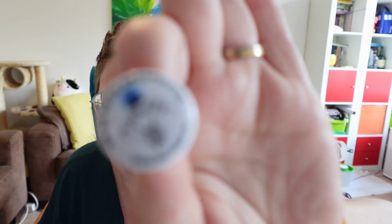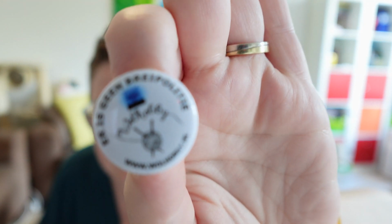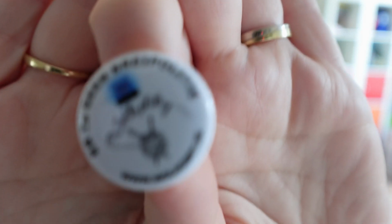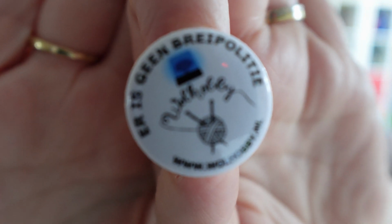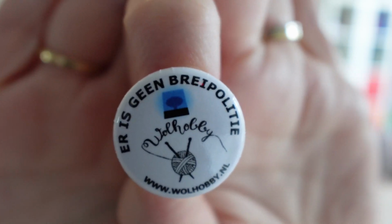This is a button from Wool Hobby, and it says, "There is no knitting, please." Come on, focus on the button, not on me. See? Very cute. Very important message. If you make a mistake, you can leave it in. You do not have to fix it.